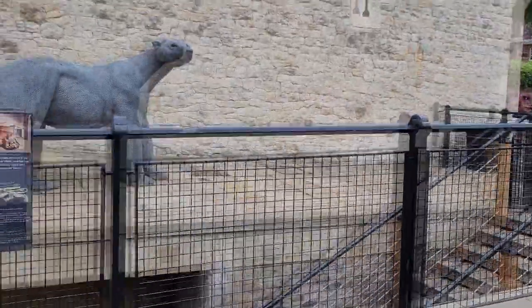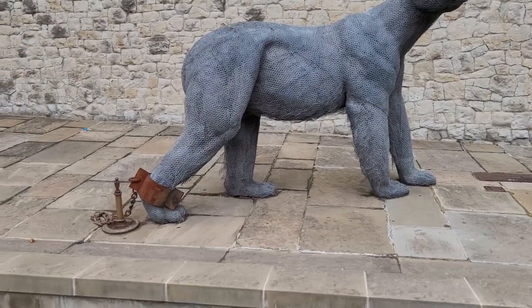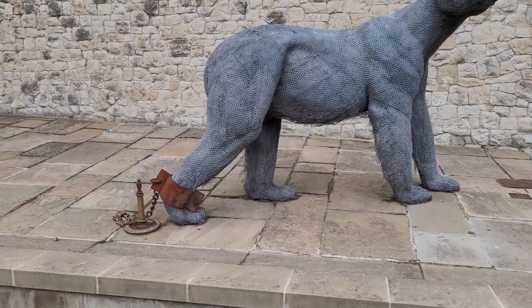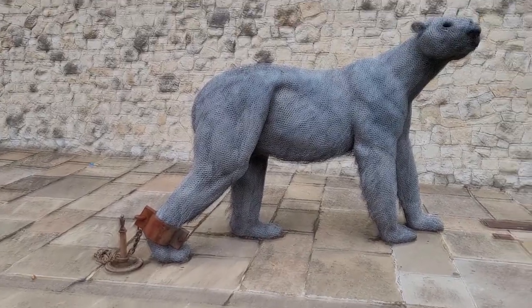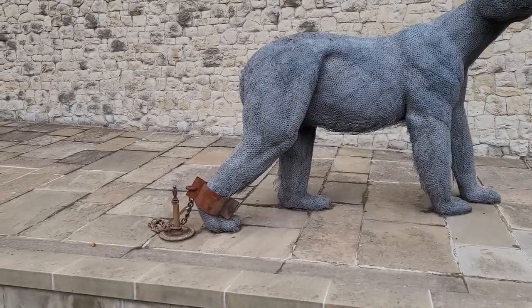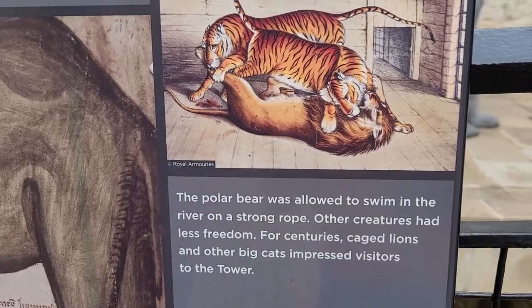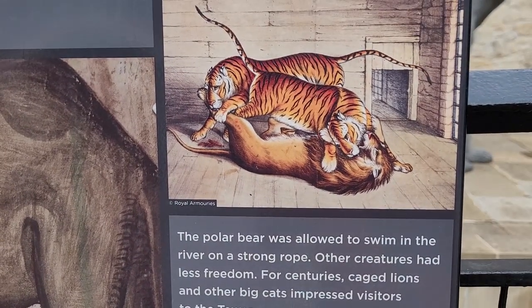This, the bear. That's because they used to like to have these exotic animals. Oh, is that a bear? Is that a polar bear? Yeah, I think so. They used to have exotic animals at the court. Poor animals, they used to chain them down like that. Oh, it says the polar bear was allowed to swim in the river on a strong rope. Oh my God. Can you imagine a polar bear swimming in the River Thames? You come by in your boat and you're like, oh good heavens, there's a bear.